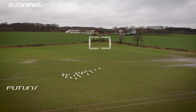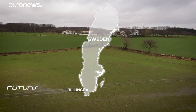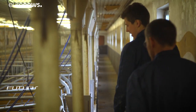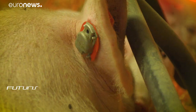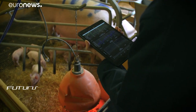A different agricultural sector, a different map. Sweden, one of the strictest countries in terms of animal welfare. This farm is also a member of the project. Scientists are testing optical sensors fixed here on the ear of a sow. It measures her heartbeat, which produces a lot of information.